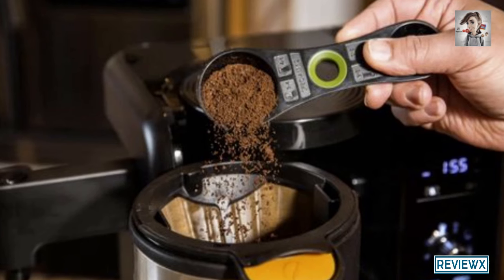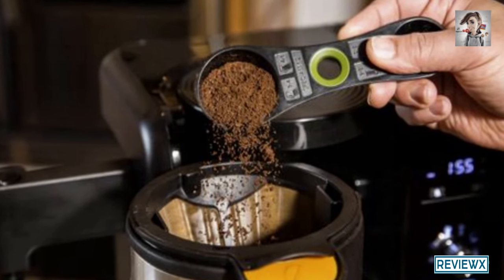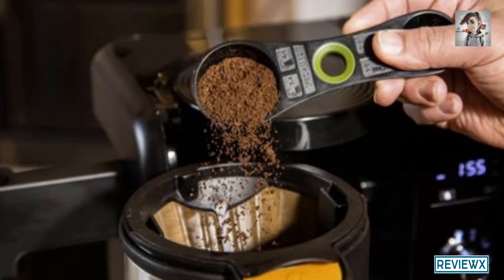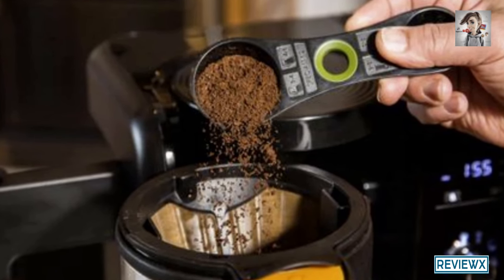2. Time and cost savings. With the Ninja Hot and Cold Brewed system, you can save time and money by brewing your favorite coffeehouse-style beverages at home. No more waiting in long lines or spending a fortune on expensive drinks.